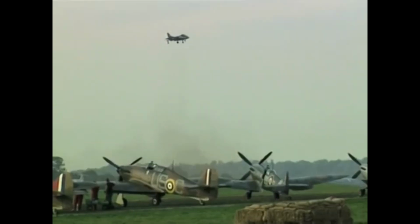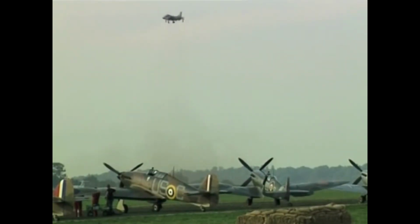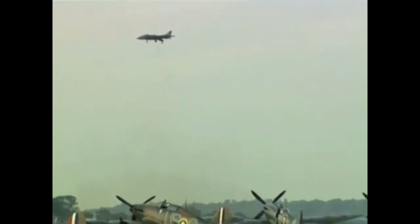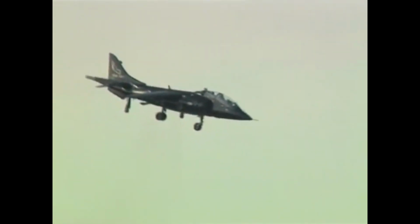Providing air defense for the carrier fleet, the Sea Harrier was informally known as the Shah. Able to take off and land in a space no bigger than itself, the Harrier has 4 exhaust nozzles to help it hover by vectoring the thrust from the engine.